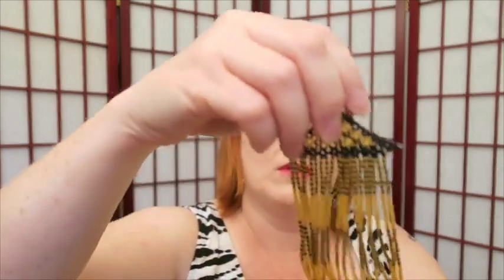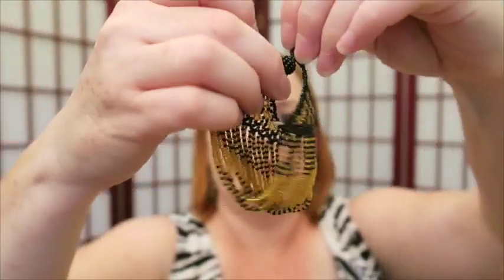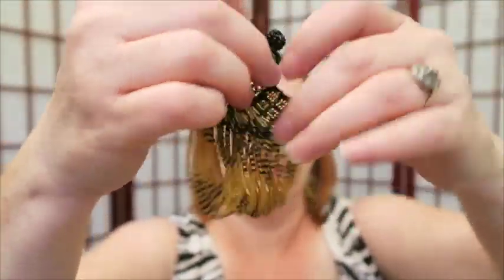Another random one that's broken too. That one's broken too. Wow, here's some other earrings, okay. Oh, this is kind of cool. Look at that. That's a cute little bracelet. It's all beaded and it puts on like so.